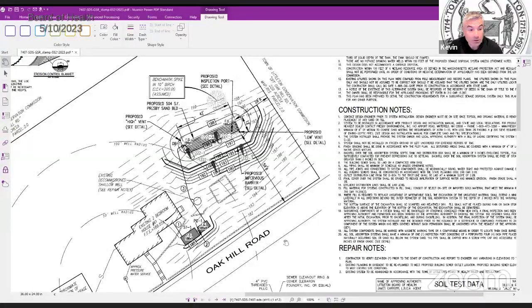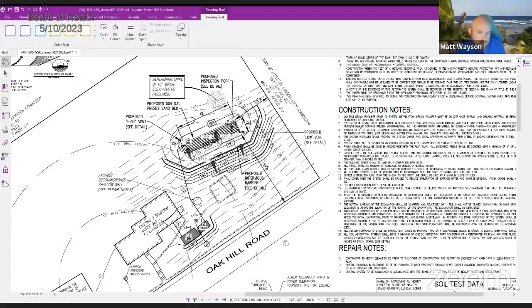So let's go around for comments from the board. Matt Wason. Yes, thank you. I agree. This is a very creative solution here on such a slope. I think the key question for me is the outlets of the tanks, which is where I hang up the most. And in looking at this, it looks like you're already changing the plumbing in the basement to meet this design. Is that correct?